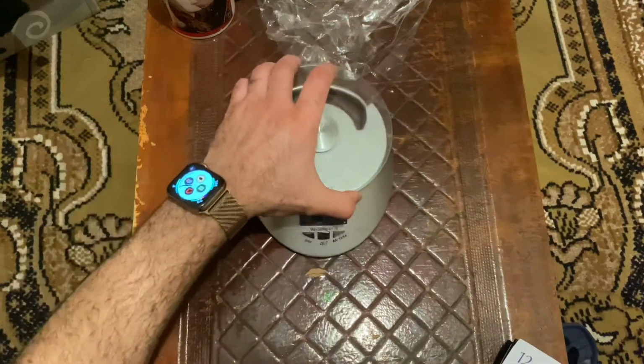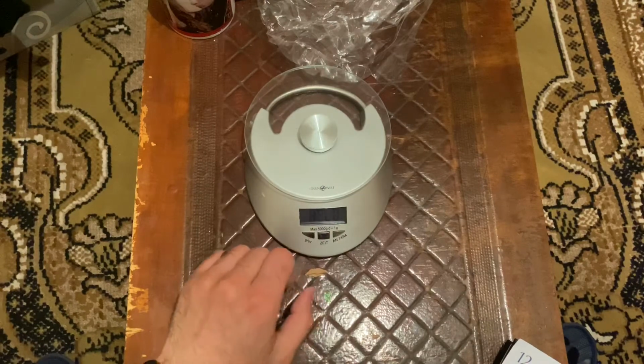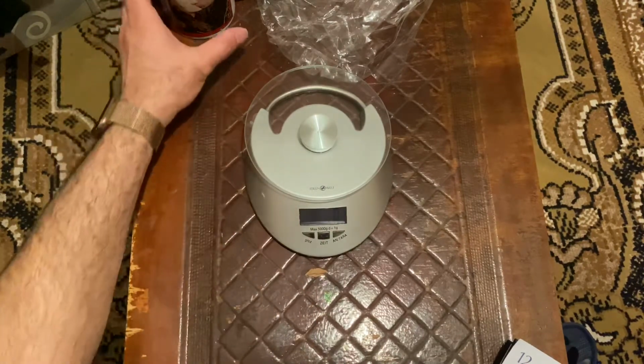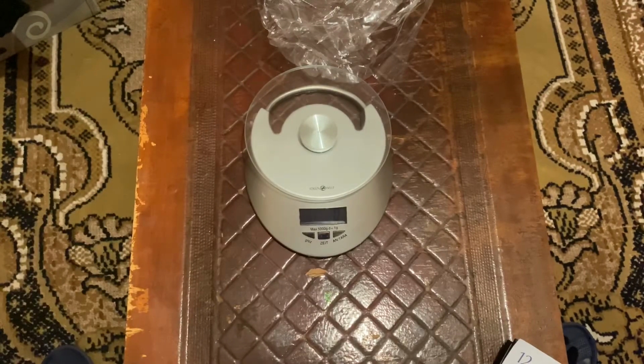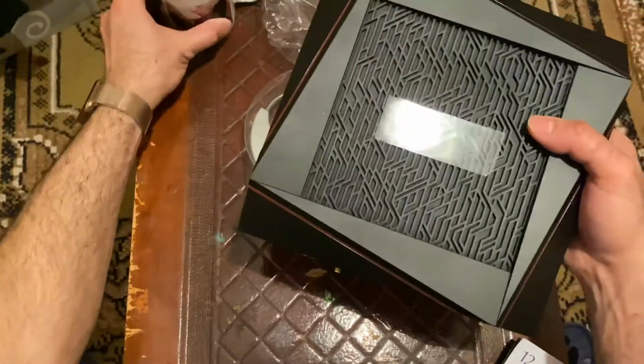Let's see its weight. This is, by the way, anyone want tea? This tea with menthol is so healthy. Let's see.